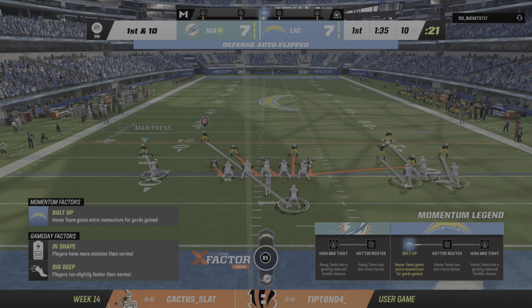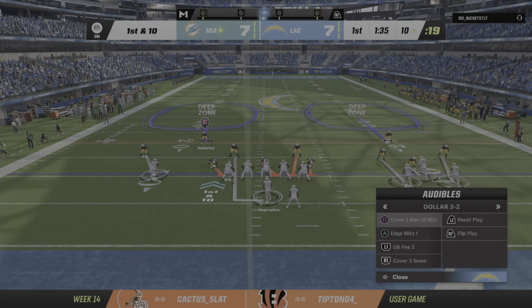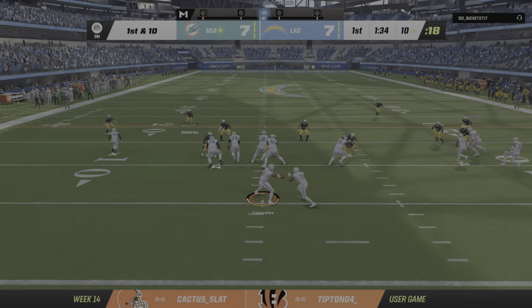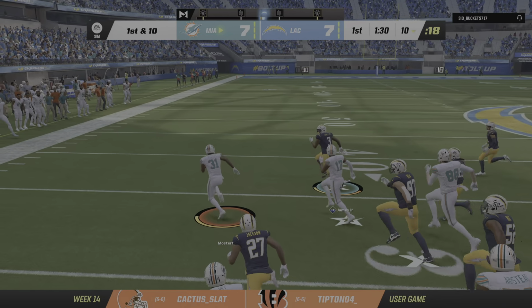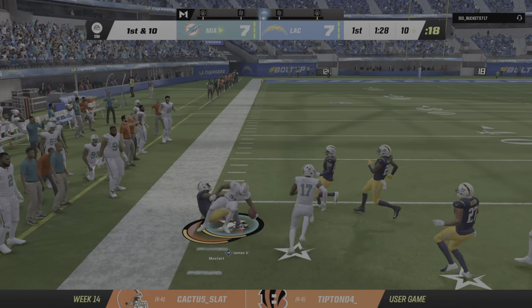The Dolphins at the line, ready for their next drive. And the football changing hands here as this offense takes the field. Charles, they'd be fine with more of the same on this upcoming drive. Last time out, they found the end zone for 6.